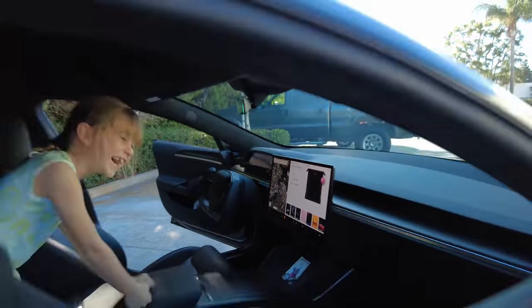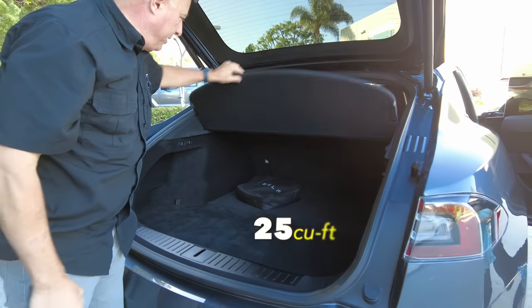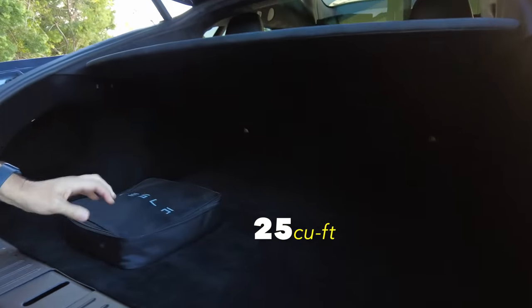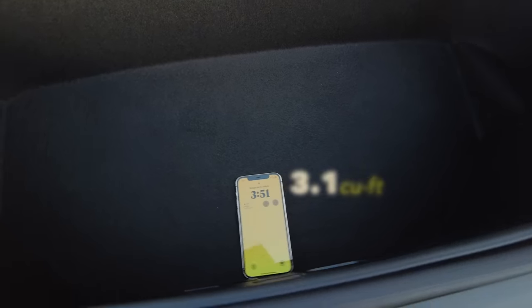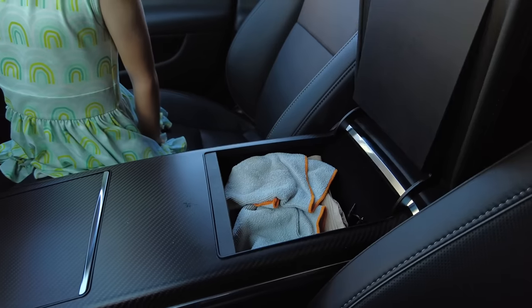I think we are. As you explore the interior, there's all sorts of small storage here and there. There's plenty of cargo space, 25 cubic feet in the back. There's an underfloor storage area. You've got the frunk up front. This is a very practical car with so many places to hide your stuff.